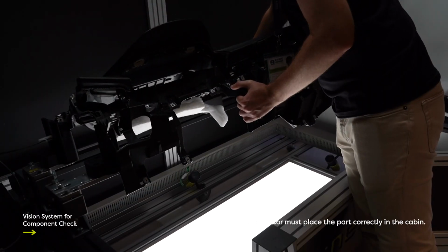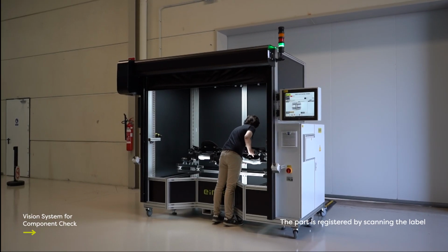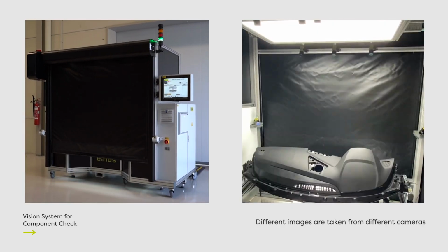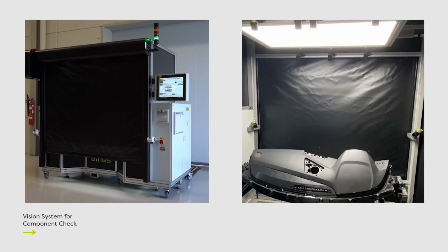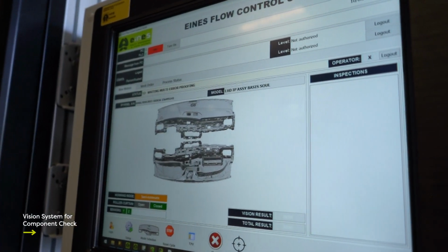The operator must place the part correctly in the cabin. The part is registered by scanning the label and the inspection starts. Different images are taken from different cameras to check components at all angles of the part. The images are saved and analyzed within seconds.